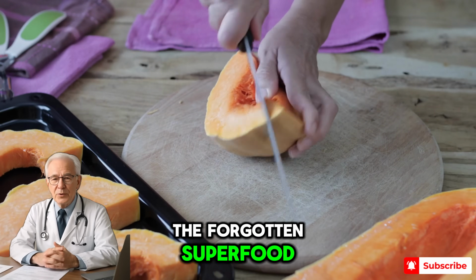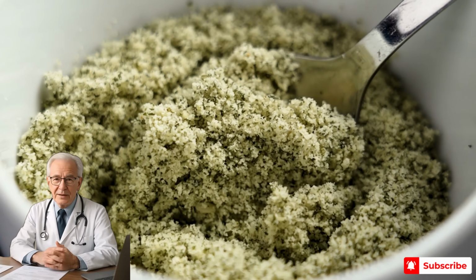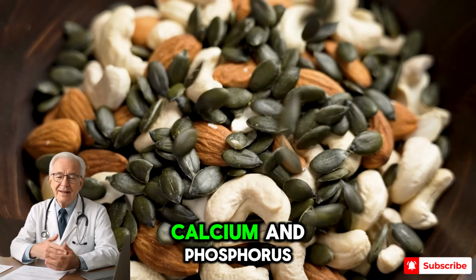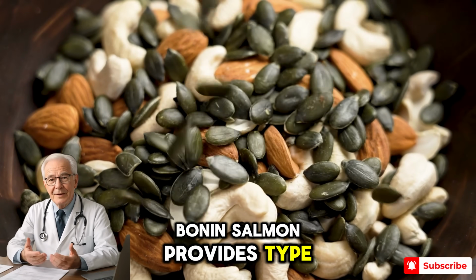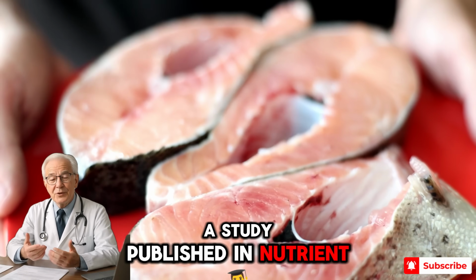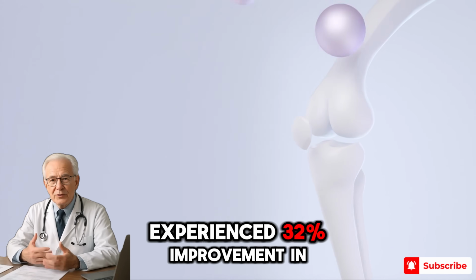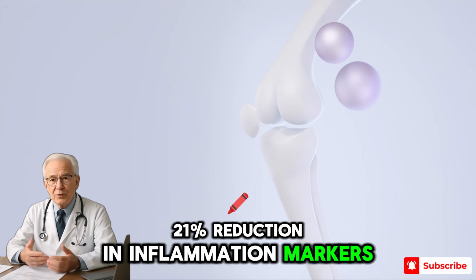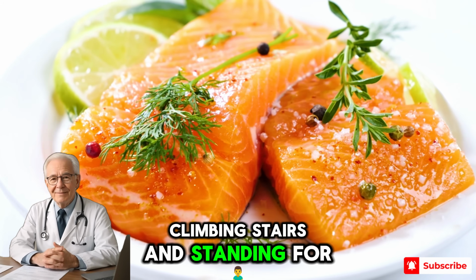6. Bone-in canned salmon. The forgotten superfood. You've probably eaten salmon before, but have you ever eaten it with the bones? Because inside those soft, edible bones is one of the richest sources of natural collagen, calcium, and phosphorus, exactly what your joints are begging for. Bone-in salmon provides type II collagen, the same type found in your knees, hips, and ankles. In a study published in Nutrients, seniors who ate canned bone-in salmon 3 times a week experienced a 32% improvement in joint flexibility, a 21% reduction in inflammation markers like CRP, and greater ease walking, climbing stairs, and standing for long periods.